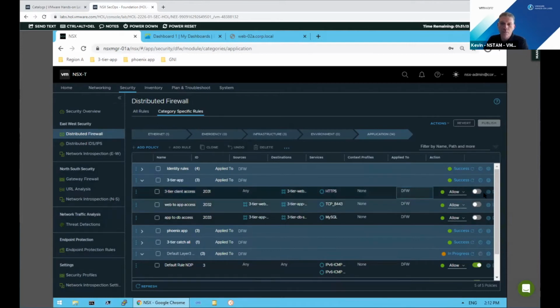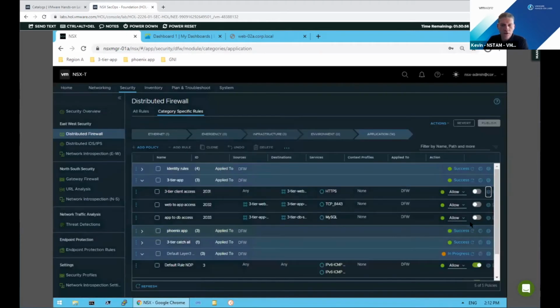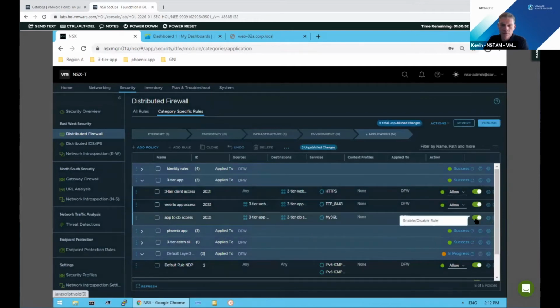We have a couple other options if we hit the gear here. One of them is logging, which I'm going to show you how this plays in. I've got logging enabled for these rules, and I've gone ahead and put a log label on here as well, which I'll show you is very helpful when using Log Insight. So without any further ado, let me go ahead and enable these 3 rules.